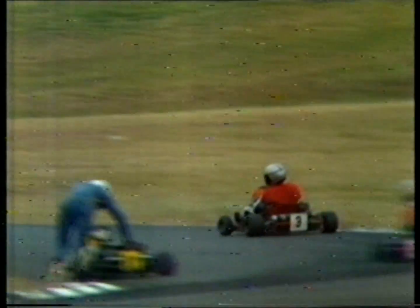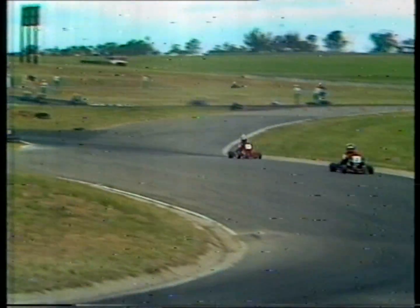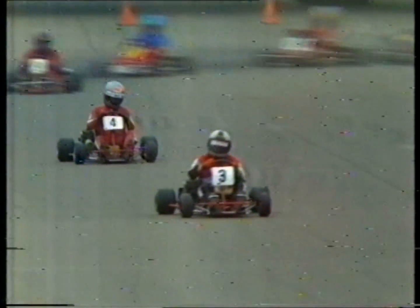Not surprising that Ray Hart is quick in this area, because the Yamaha class, very similar to this, is the premier class over there. Panel beater by trade, but a kart competitor for 15 years. He didn't start till he was 20 years of age. Kerry Moore in second position, also in a Kiwi kart, doing well to cling to the back of Ray Hart.